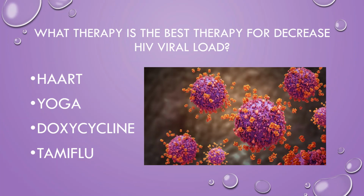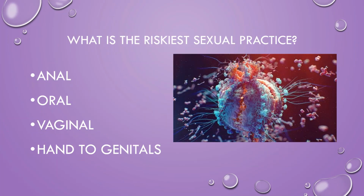antiretroviral therapy. What is the riskiest sexual practice? Anal, oral, vaginal, or hands to genitals? It is anal.